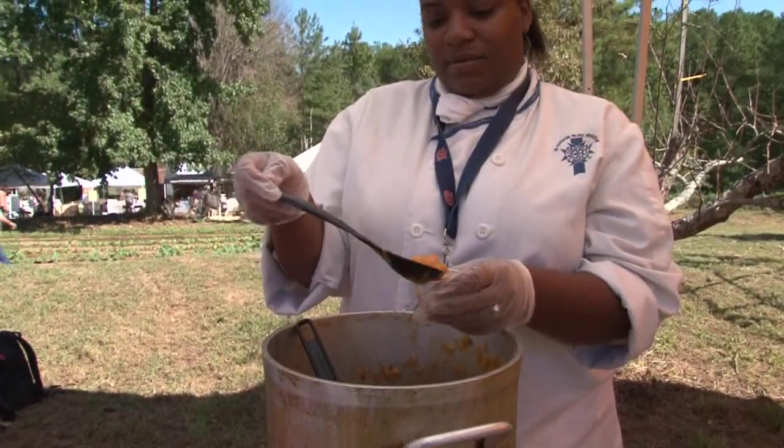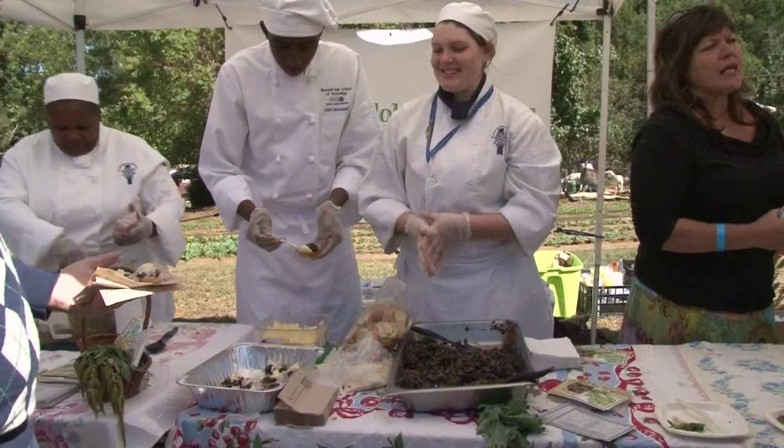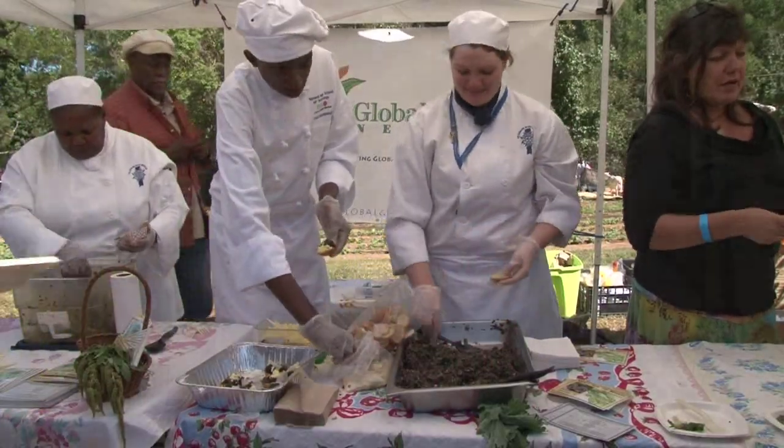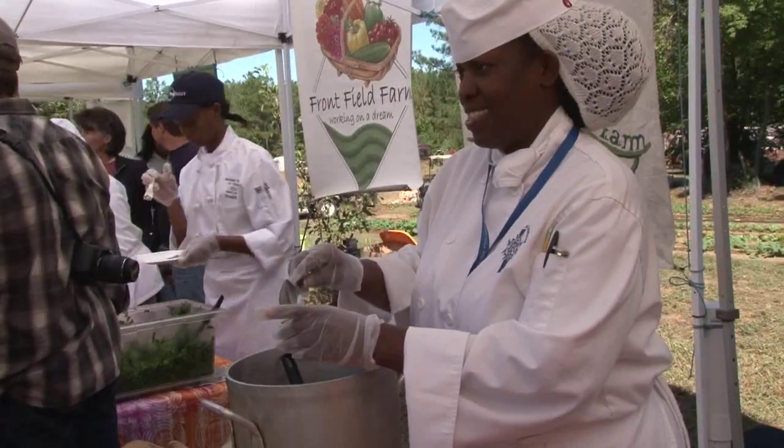High quality food needs very little done to it. As long as you don't get in its way, oftentimes it performs great. And I think a lot of home cooks don't necessarily know that. They want to overcomplicate it. So hopefully we show them today that that is not necessary.